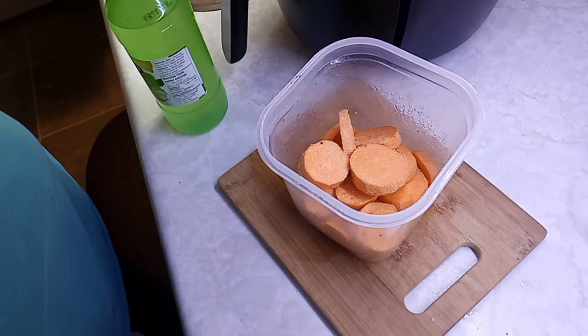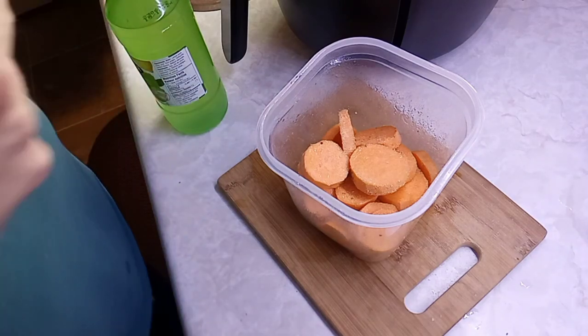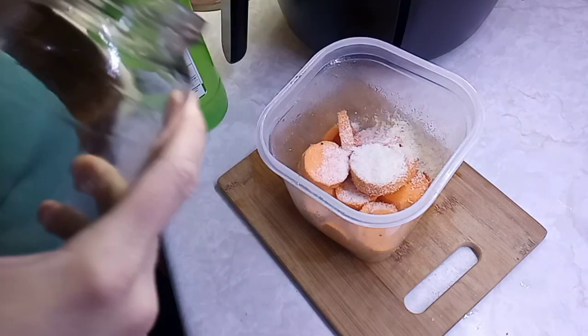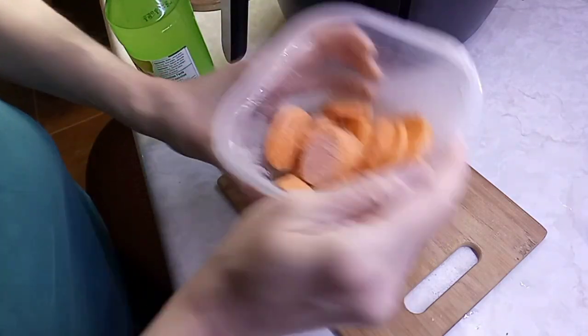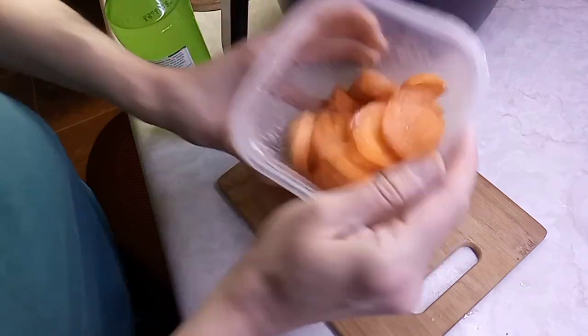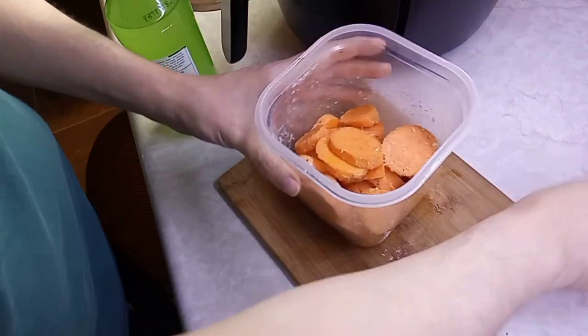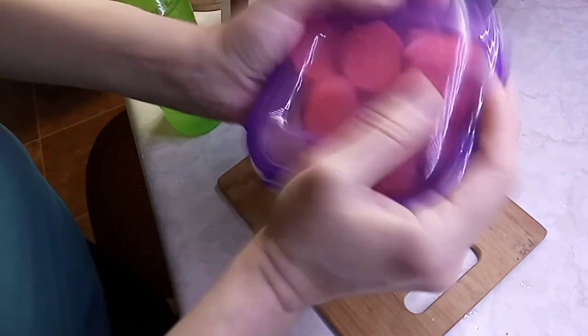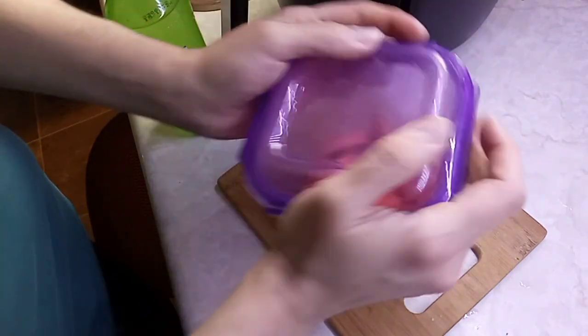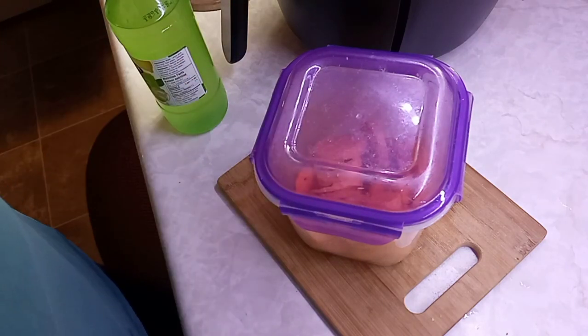Okay, and now I'm going to add the panko. So I'm just going to throw it all in there, just like that. Oh, those butters in there. Should I put the lid on and just shake it around? And that's it. Time to put it in the air fryer.